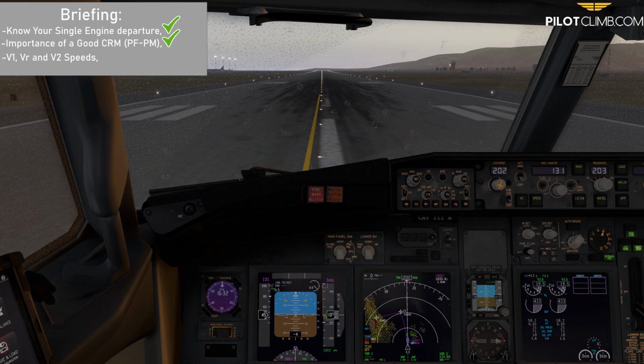So it doesn't mean that the captain is always the pilot flying where you have an engine failure. Even the first officer can be the pilot flying, because the last thing that you want to do, in a complicated scenario where you get close to the VR, to the rotation, is to have somebody just trying to take the control from the other guy and say I have control. So let's say the first officer is flying. If the engine failure happens and the first officer is flying, the first officer will keep flying.